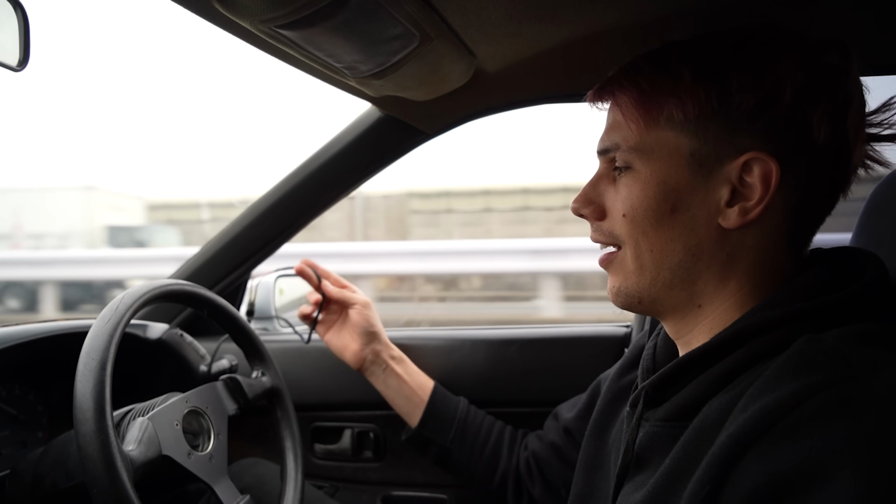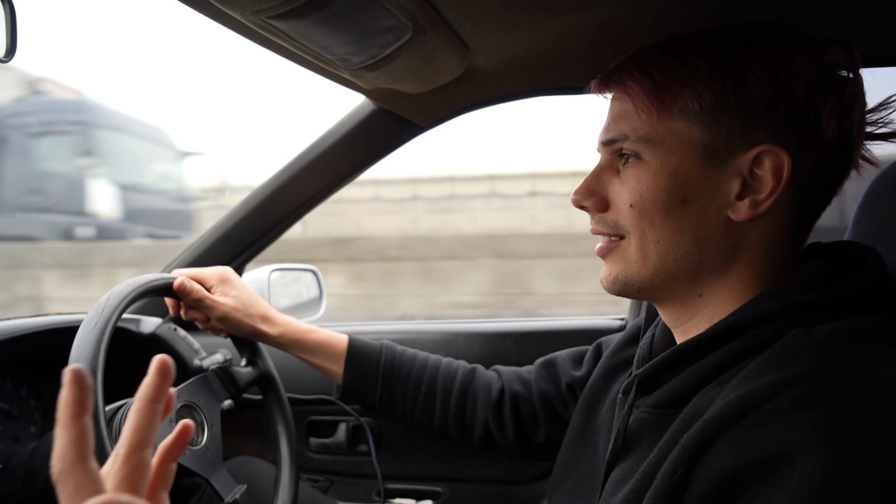But yeah, overall, car handles great. It's driving great. Can't really fault anything with it. It's just kind of like a nice cruiser. Automatic, put it in drive and just go. And it kind of has power even without a little helper switch.